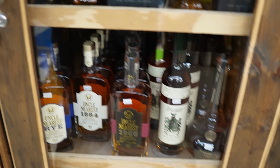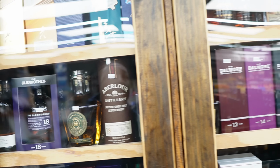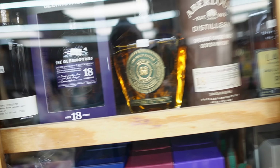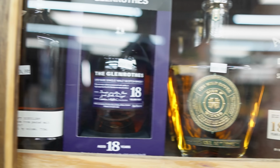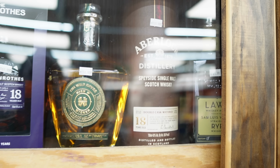They've got a heck of a selection in this store, man. And I like how they kind of have it mixed up. I do like my stuff all together. I do like my bourbons and my whiskeys together. You've got the Glen Brothers that I've never had before. The Wild Rover, High and Wicked. I see those bottles, but I am afraid to pay that much because I don't know much about them.